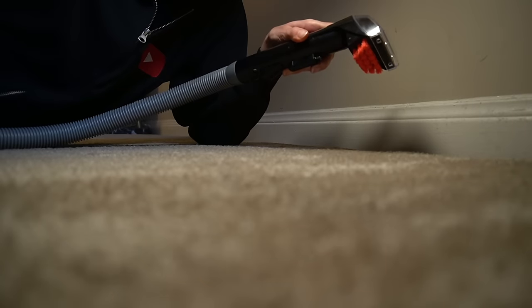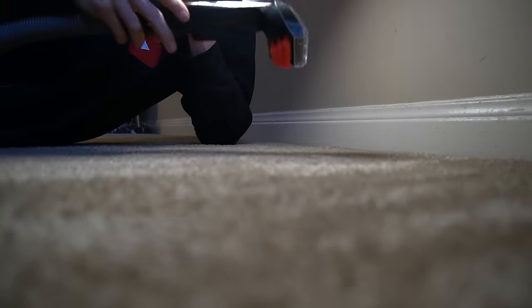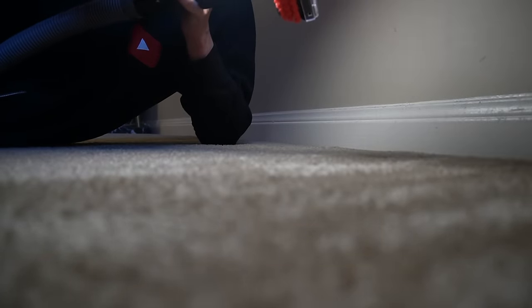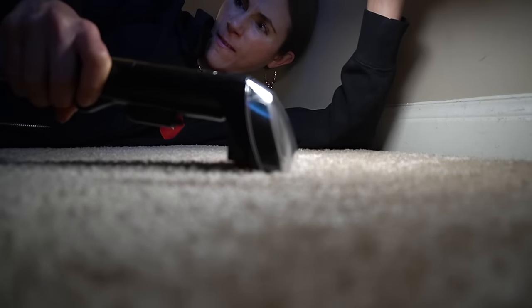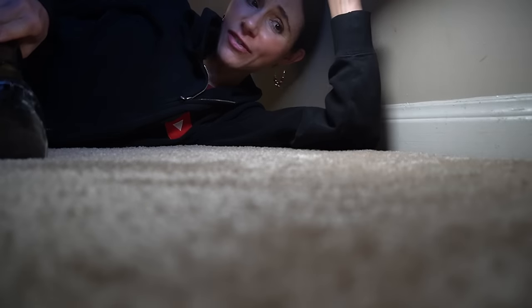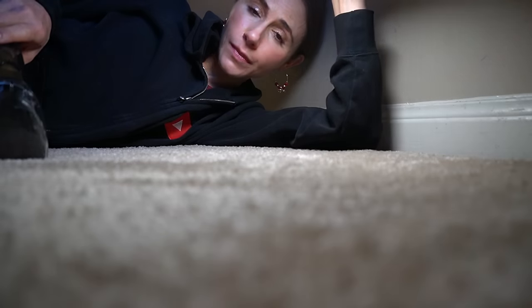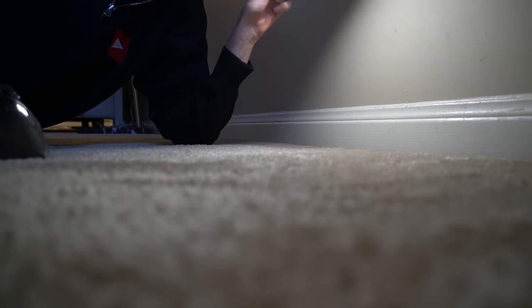I'm starting to think the carpet looks cleaner. Camera light here I'm trying to use for both you and me, but I kind of think it's looking better. Ignore the nasty baseboards, I know. This is one of those corners where you forget it exists. Yeah, I definitely think the carpet looks cleaner over here. Just looking at it, I don't know. It looks blonder.